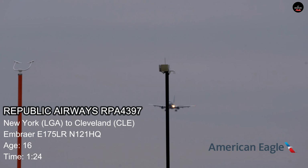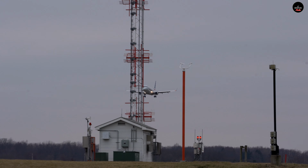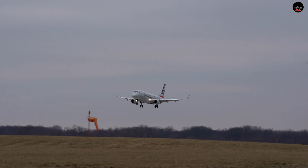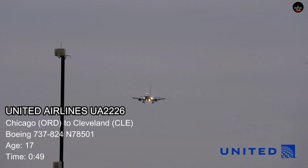American Eagle 4397 inbound from LaGuardia. United Airlines Flight 2226, 737 inbound from Chicago O'Hare.